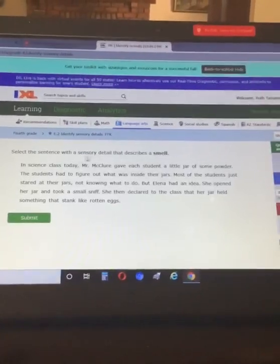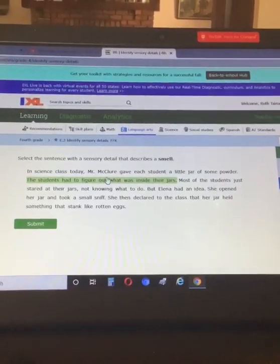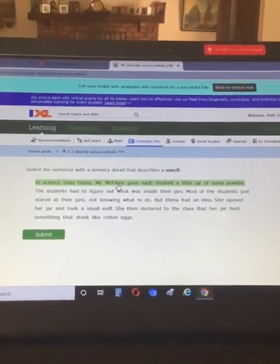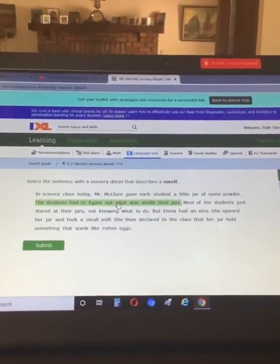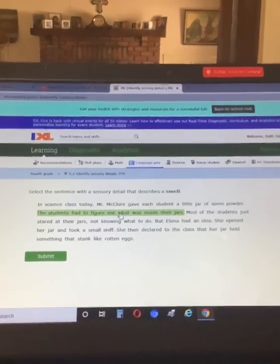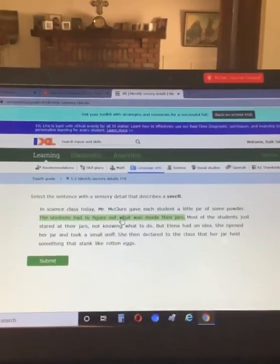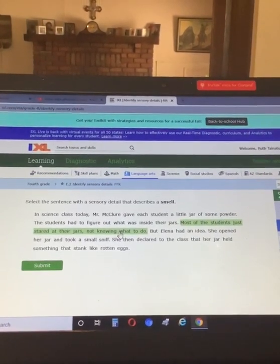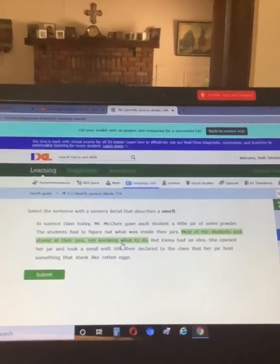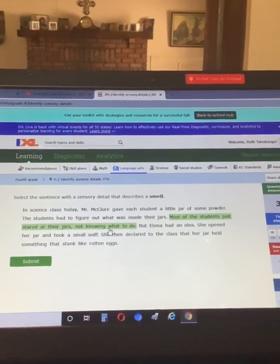So, in science class today, Mr. McClure gave each student a jar of some powder. Doesn't tell me how anything smelled. The students had to figure out what was inside the jars. Again, nothing about a smell. Most of the students just stared at their jars, not knowing what to do. Again, nothing in there about how something smells.